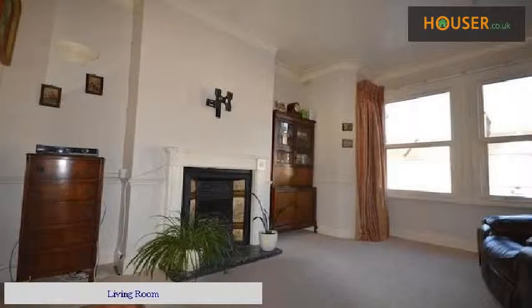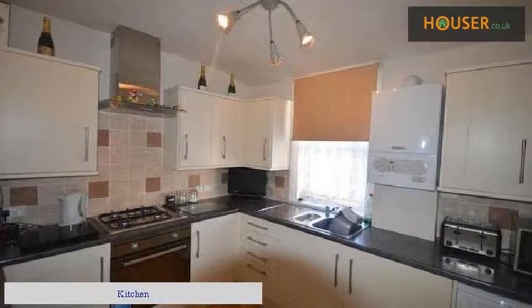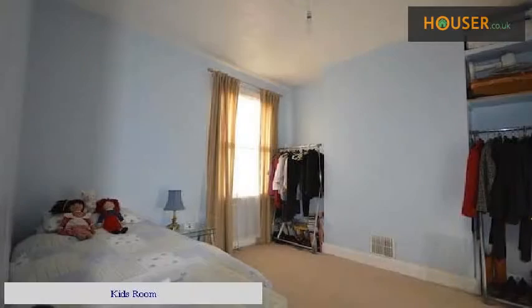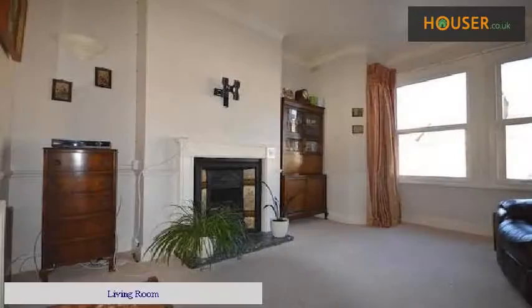Living room. Bedroom. Kitchen. Kids' room. Bathroom. Living room.